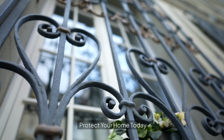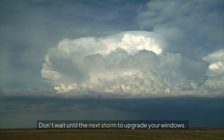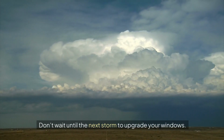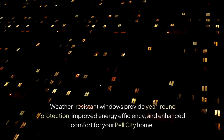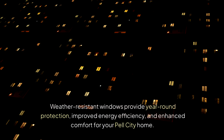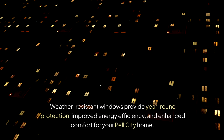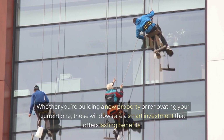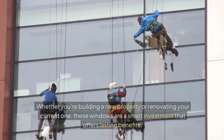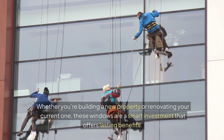Protect your home today. Don't wait until the next storm to upgrade your windows. Weather-resistant windows provide year-round protection, improved energy efficiency, and enhanced comfort for your Pell City home. Whether you're building a new property or renovating your current one, these windows are a smart investment that offers lasting benefits.